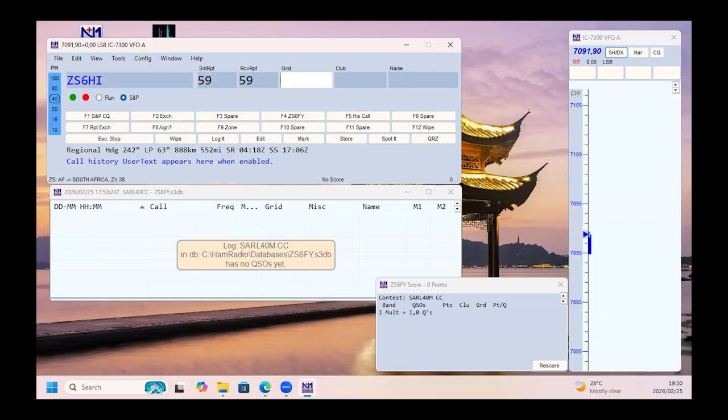I know we're not supposed to do that. We are supposed to give a realistic report. So I will say I sent him a 5.5, and Keith said he could not hear me at all. He sent me a 3.3.